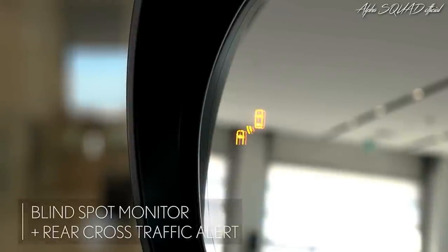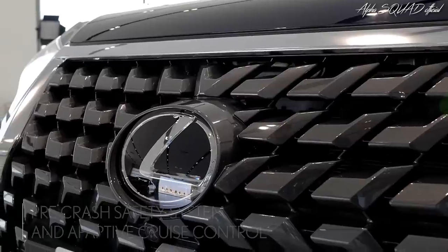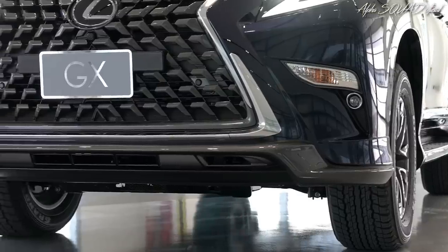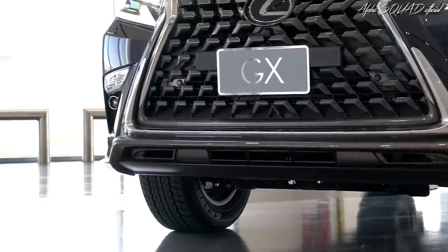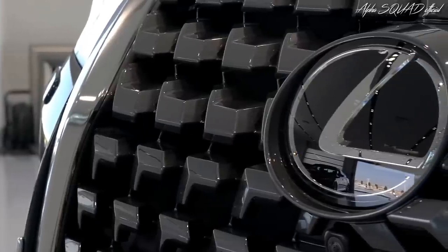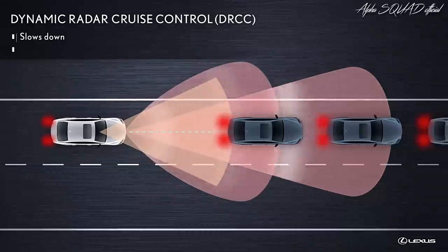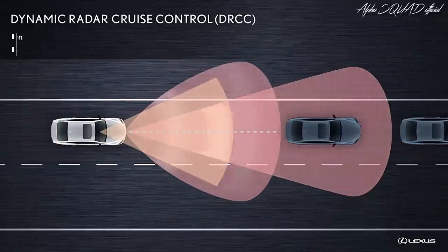The radar-enabled blind spot monitor detects vehicles in adjacent lanes and signals a warning the moment a vehicle enters a blind spot. When the pre-crash safety system determines a likely collision, it alerts and activates pre-crash braking to help increase the braking force. The adaptive cruise control helps reduce the stress of driving by automatically controlling vehicle speed and maintaining a safe distance from other vehicles.